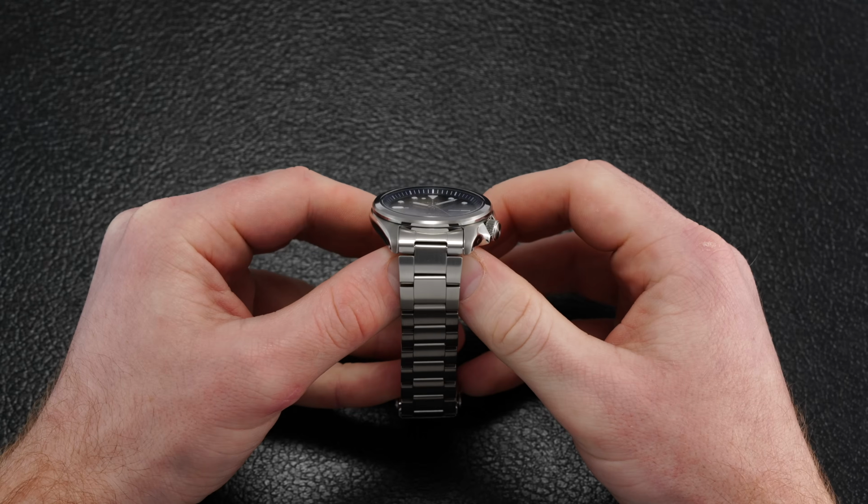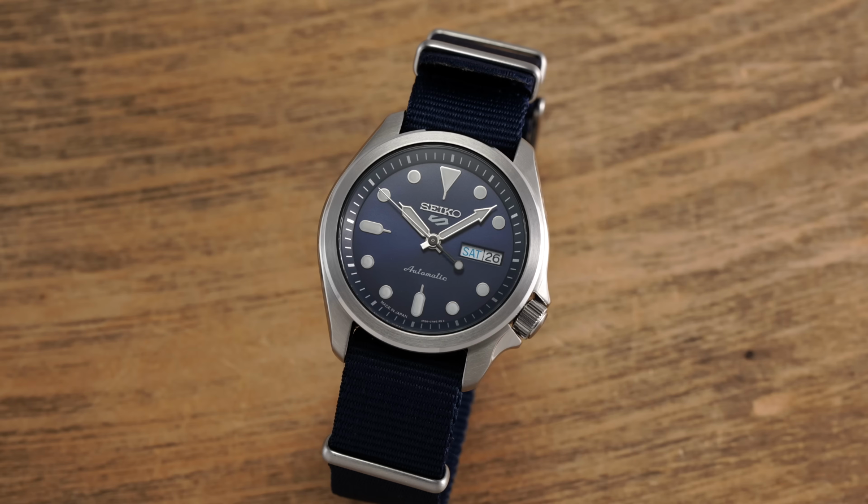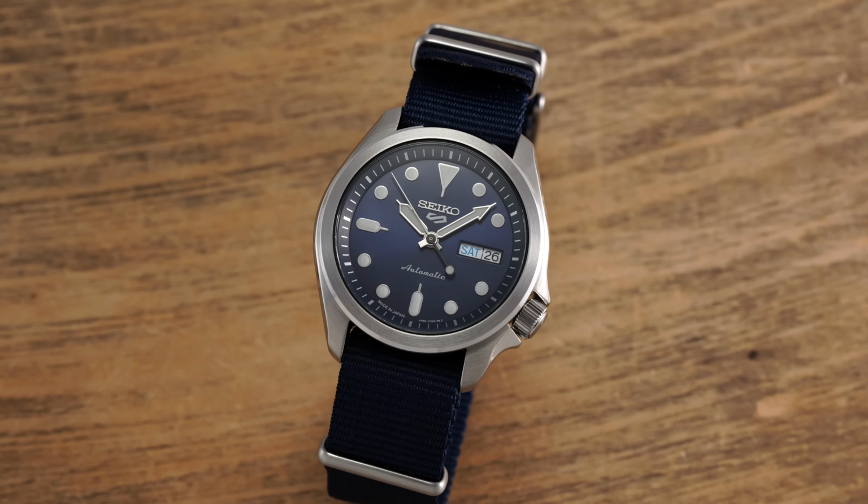And in this video, we'll check out the blue dial SRPE53, which comes on a stainless steel bracelet, as well as a NATO strap equipped sibling, the SRPE63.